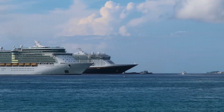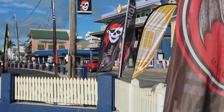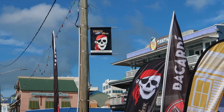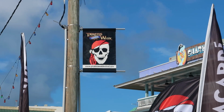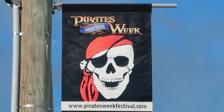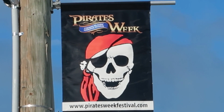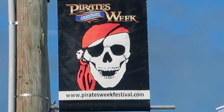Independence and Disney Fantasy. Apparently, judging from these little flags and these little banners, it's Pirates Week, or it's about to be Pirates Week. Grand Cayman Festival. National Festival. So go to piratesweekfestival.com for all the information.